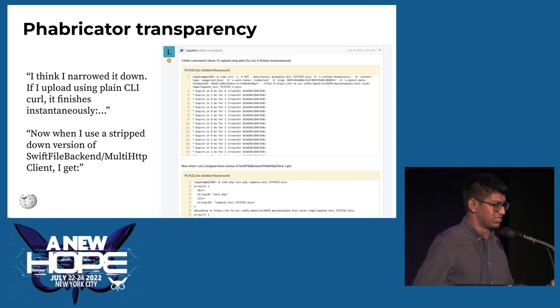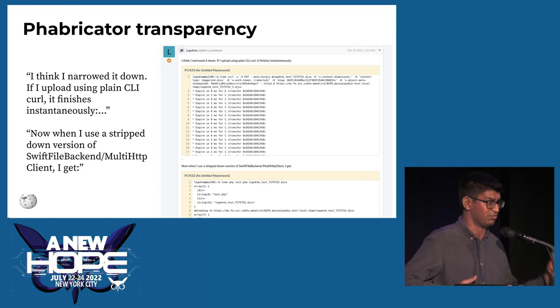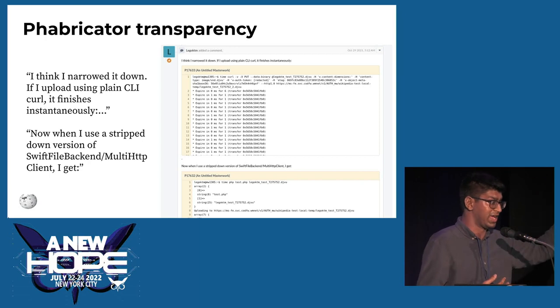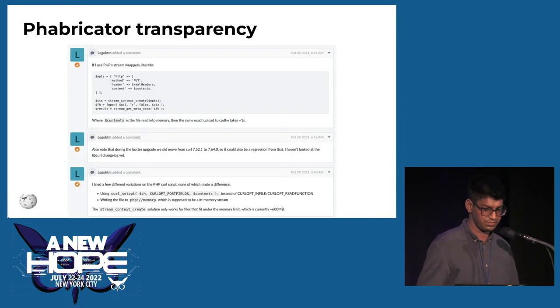And what I found was that when I ran it with the command line curl, it finished instantly, but when I ran it with the PHP code, it was still slow, which is great. Now I have two different things that we can compare. And in the Phabricator ticket, I pasted everything that I was doing, all the commands I was running and all of the output that I got.